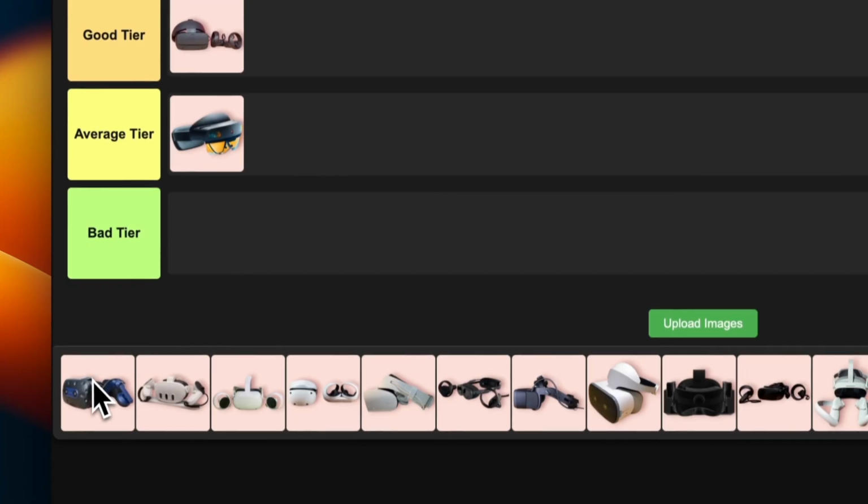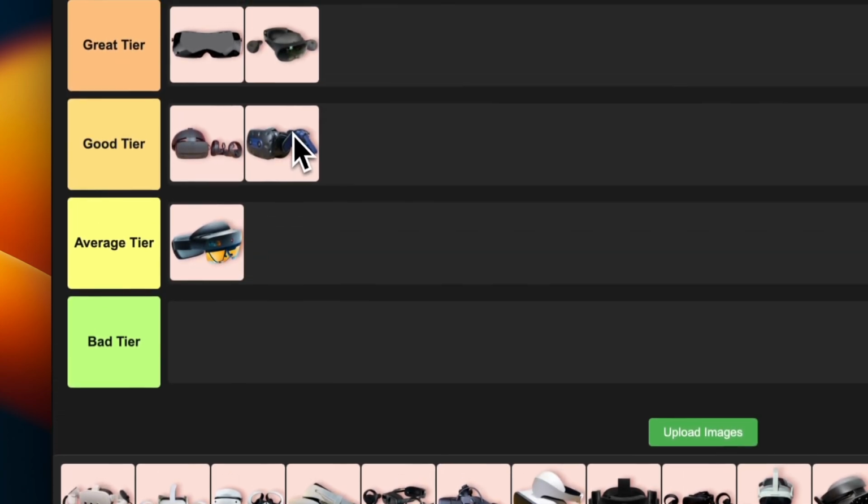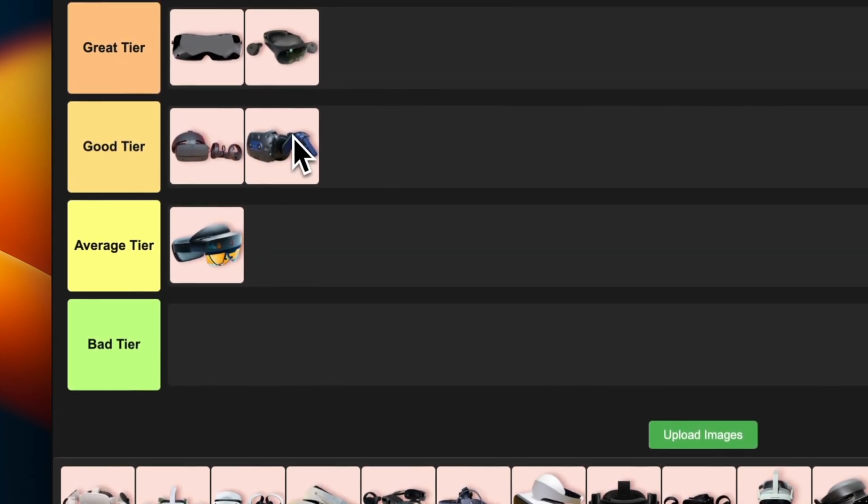It's definitely more for the hardcore VR enthusiasts or professionals. I'm slotting this into the good tier. Amazing specs, but the price and complexity knocks it down a peg.